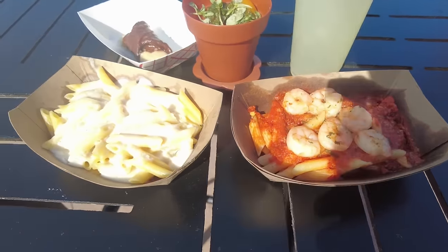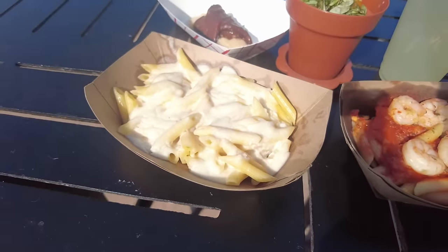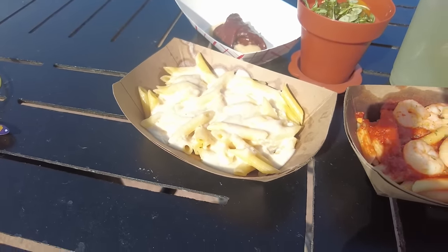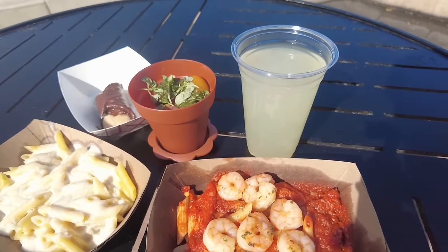This one's new, as well as the bocconcini here in the back. This here in the front is the quattro di formaggio. It's the same pasta and a four cheese sauce, also new. And then finally for our drink, we are trying out the Italian margarita with limoncello and tequila. This one's returning.